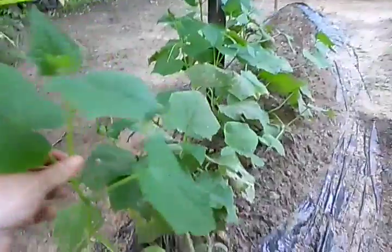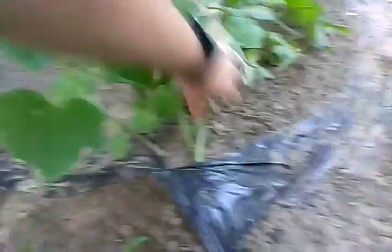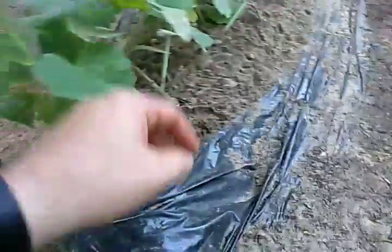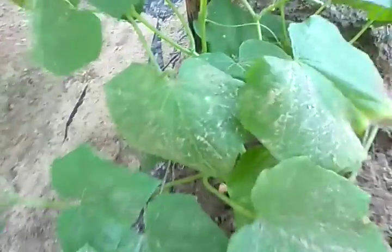So it's been a week, maybe 10 days. We have gained about an extra foot on everything in the garden. If you'll notice, leaves are torn up on this. We had a storm come in. You can see all the dirt on all my cucumbers here. But they're thriving. They're doing really good.